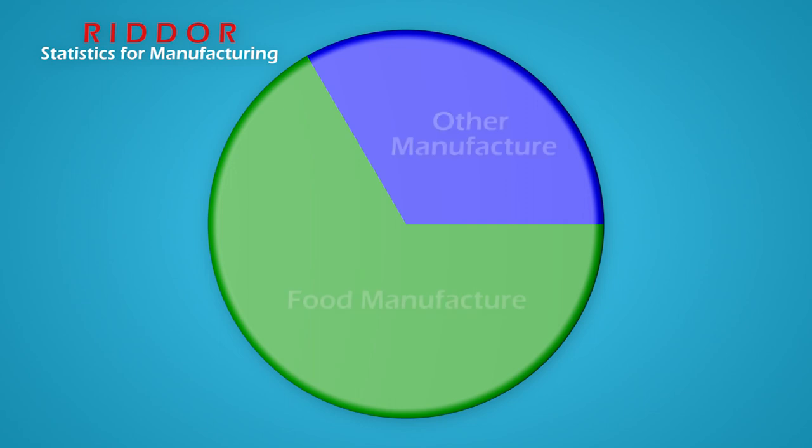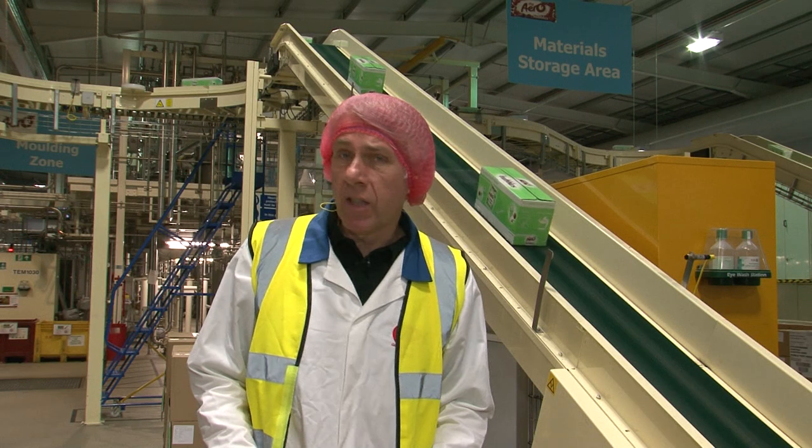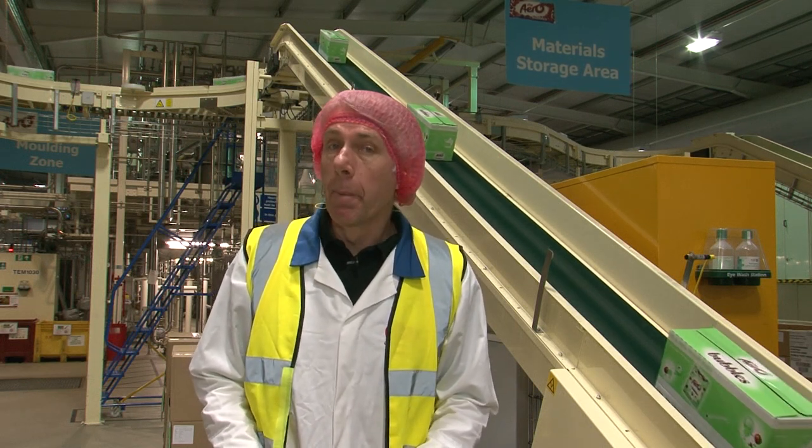And food manufacture had a rate of reported major injury almost twice the rate for manufacturing as a whole. It's generally recognised that the RIDDOR statistics are somewhat understated, so the actual figures are probably higher.